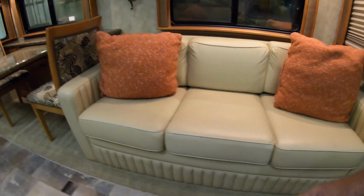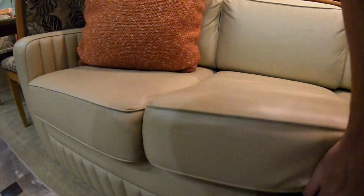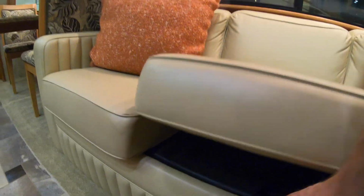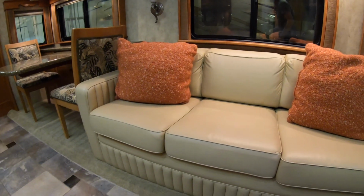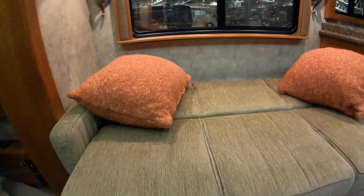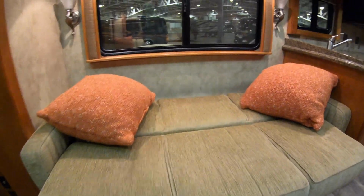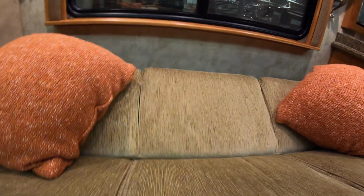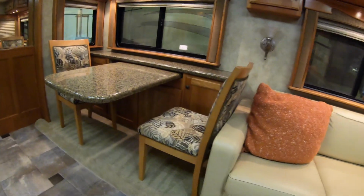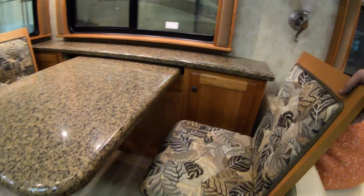This is gonna have a couch on each side. This one here is gonna be a hide-a-bed, so this will flip all the way out. May have an air mattress that inflates after you flip it out, and then this is gonna be just a jackknife, so this will just flip out. Nice and small area here, maybe for the kids or something, or a large dog even. But then you've got over here, got the dinette.